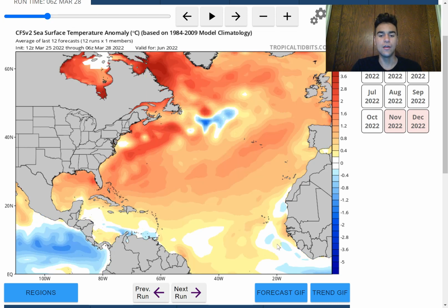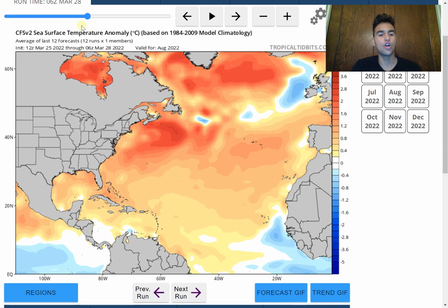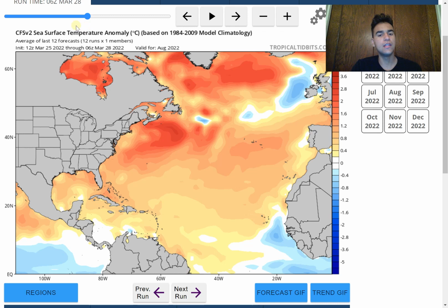Moving on to the month of June, you see that the main development region gets warmer than average, but you see the northern Atlantic gets much, much warmer than average just off the coast of Canada, and then head into July. And you see this continues all throughout the hurricane season, just much warmer than average sea surface temperatures in the main development region.